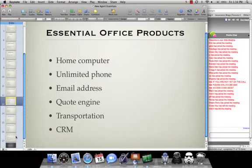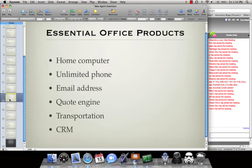All right, we're going to talk about some things that a new agent needs to have. These are the real new agent essentials. We talked about contracts and planning, organizational tools. These are the things that you're actually going to have to get your wallet out and pay some money for. There's a real low cost to entry in insurance. You've got to pay for your licensing course, you've got to pay for your license, and you've got to pay for a couple of office products and a couple of little prospecting tools. Beyond that, it doesn't cost a lot to be an insurance agent. So these are the things that you absolutely have got to have as an insurance agent.